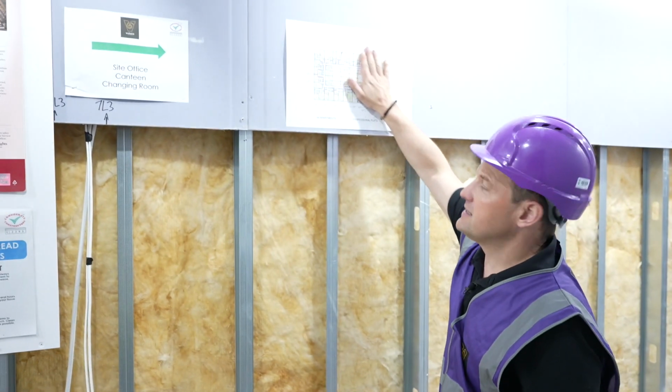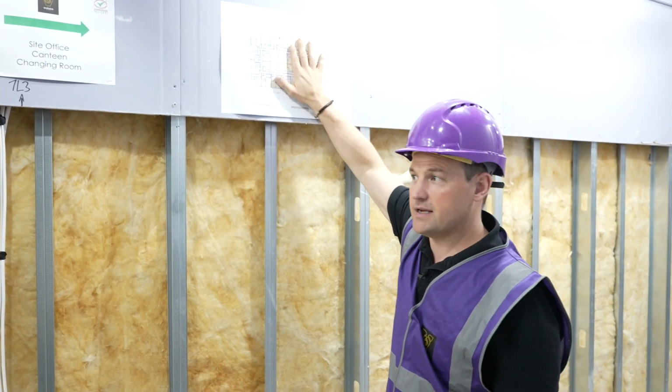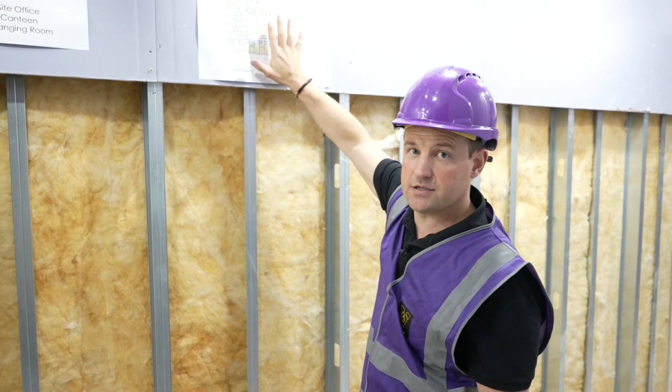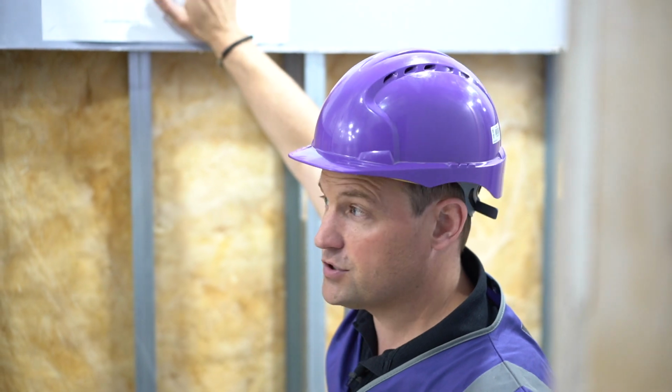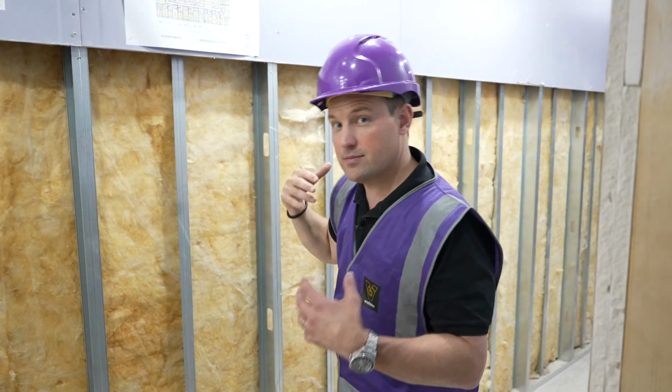Got a map up here of where to go. We've got 44 apartments being built for professionals. We're going to sell these flats once built and get them on the market. We've got agents engaged. We're going to start to do a little bit of off-plan selling towards the end of the summer, Christmas. We've also got a show flat we're going to be doing in time for the sales. But let me show you some of the formed flats.